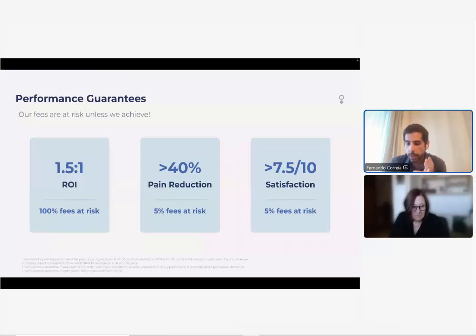Now, obviously, all that we are saying, and how a given solution shows that they believe in what they're doing, comes down to how much they put at stake. And SWORD does have performance guarantees based on return on investment, where we typically present a 1 to 1.5 ROI. But we also have fees at risk based on pain reduction and member satisfaction.